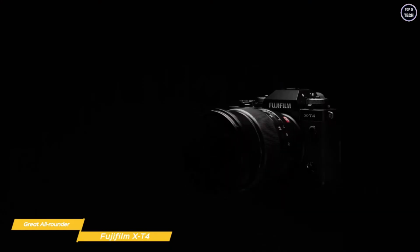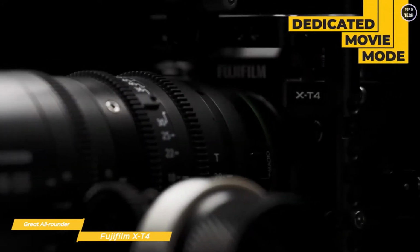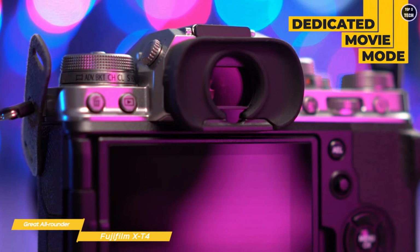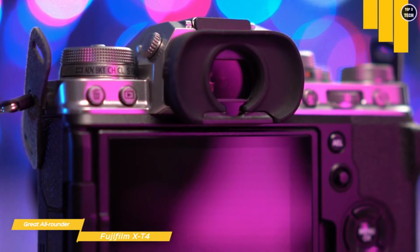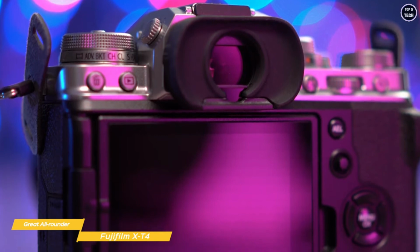This camera has also been engineered with the videographer in mind. It has a dedicated movie mode that's activated by a physical switch under the shutter speed dial. Enabling this switch gives you a dedicated Q menu, which is accessible during shooting and means silent adjustment of modes is possible using the touchscreen.